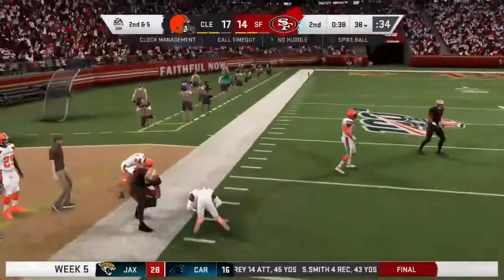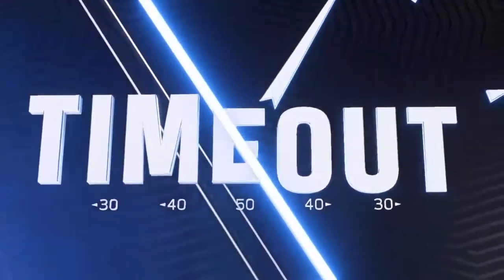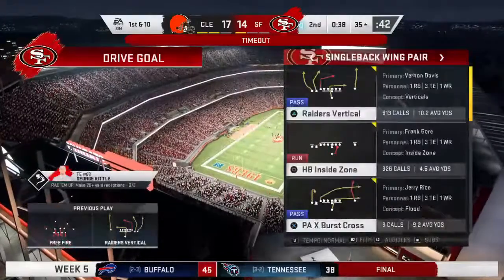It's caught by Davis. And he's going to get this down to the 35-yard line.